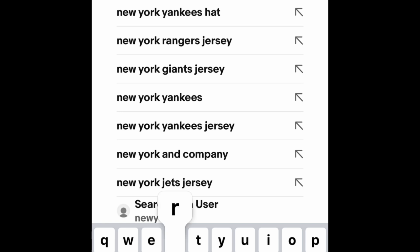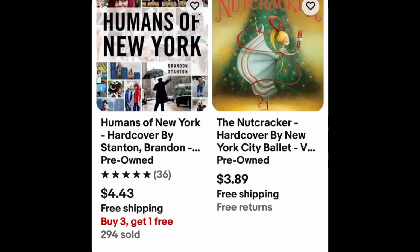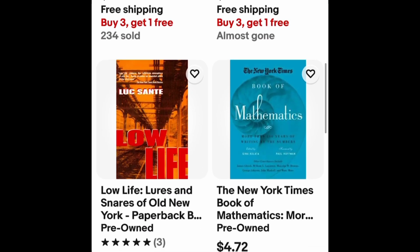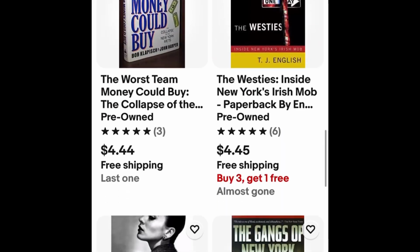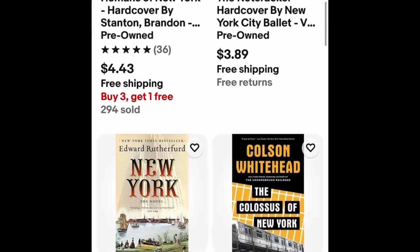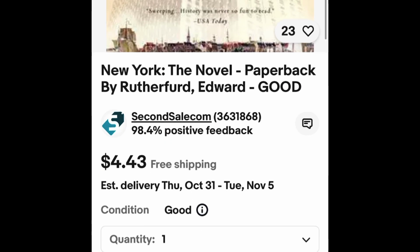They're very fast. But I'm going to put in the book New York, for example, which is one of the books I just recently bought. Let's say you're looking for a particular book, you can actually put in the name of that book into the general search until you find the one you're looking for. Sometimes you'll just find one copy. Sometimes you'll find, here's secondsale.com.